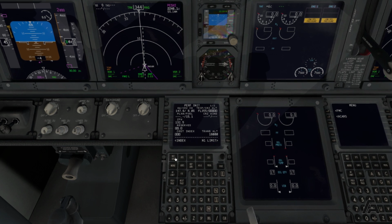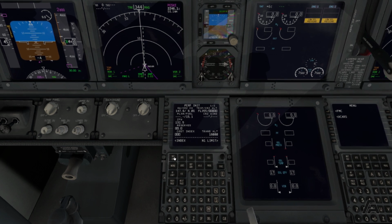Reserves. 1799, contact Nathan, 122.07. My 207, clear 1799, good night.